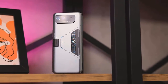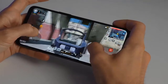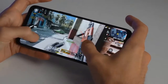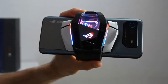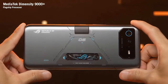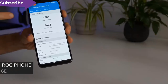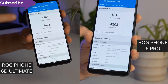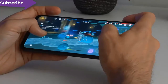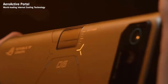The Aero Active portal itself is essentially a door flap that opens when the bundled Aero Active Cooler 6 is attached, so that a portion of the cool wind produced by the fan at nearly 1000 cc per second is guided through a wind tunnel and into the heatsink, with hot air coming out from the top slot. The heatsink is of course linked to the generously sized thermal layers covering the logic board and battery cells in order to transfer heat from the components to the airflow. This is to help sustain a high frame rate over a longer period while gaming, as well as ensure the phone is still comfortable to hold.